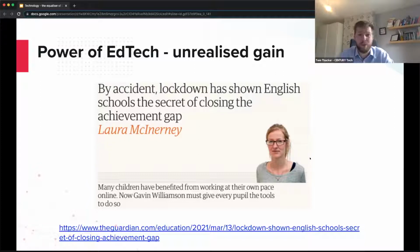It really talks about how some pupils who can sit and work on their own, who've got access to incredible physical or online resources, are suddenly able to progress much more than they were in a classroom. Because they weren't used to having access to these resources, doing it at their own speed. And that's, again, a real unrealised gain that could be there for you going forward. It doesn't have to be actually a COVID thing. How are you going to use this gain now and come September as well?